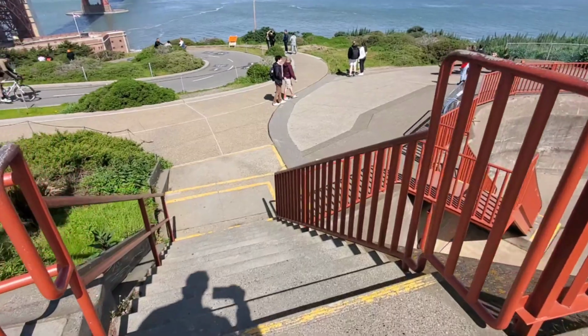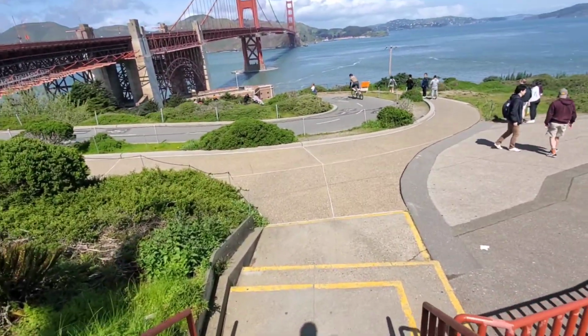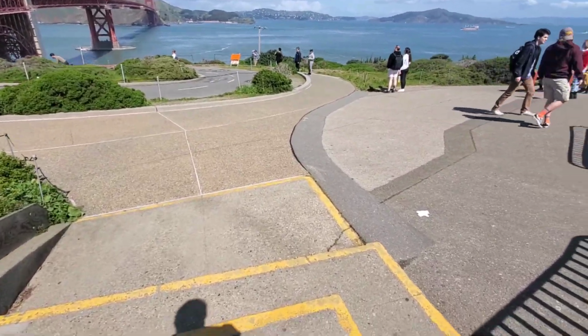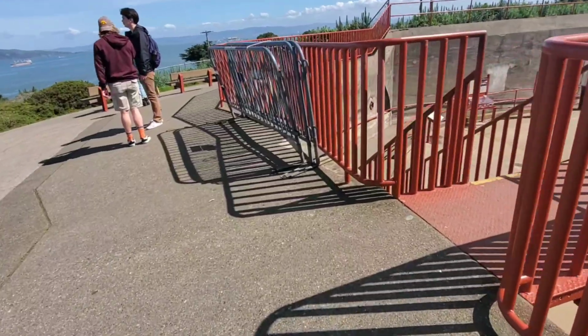So we're going to go down these steps. There is an access point to here from the main visitor center, but I'm just going to take a shortcut for me. The steps are yellow marked, so you see the elevation changes, which is good.